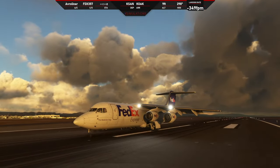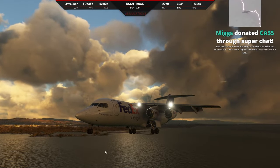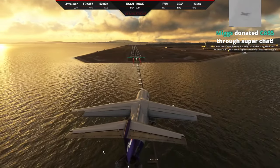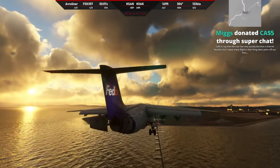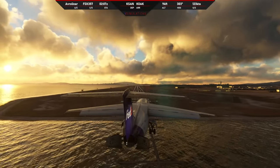You said it was a 377? Well, a full-blown 377, if you ask me. Look at that crab, though. Goodness. We probably should have landed flaps 30. Look at that crab angle.